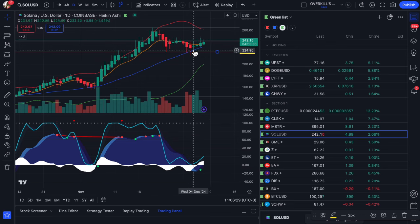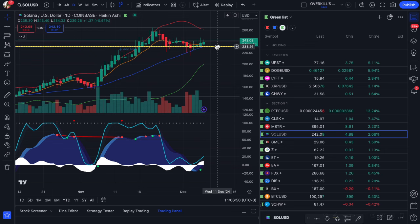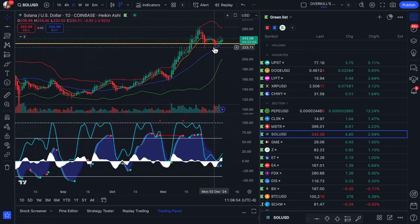So when it comes into the 30, if I'm feeling really aggressive, I want to take the trade when I see a green candle off of the 30-day moving average, whether it has a dot or not. The dot is just the confirmation. You can enter on the green dots. There's nothing wrong with that. You'll never go broke waiting for confirmation. But you want to just make sure you set a stop loss on this one. I'm going to call it right there at 230. Move that stop loss up to 230.